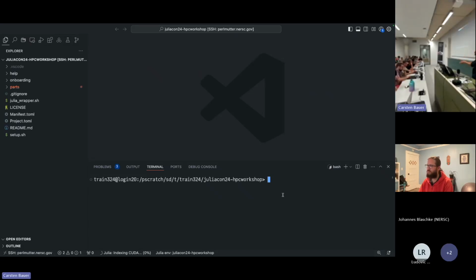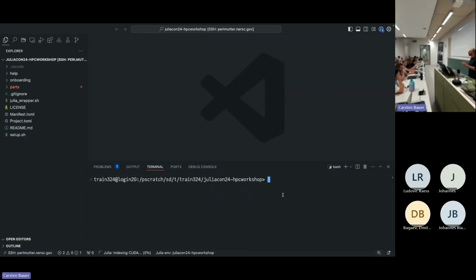At some point you install all your favorite packages, and at some point you get emails from your admin. I mean, typically first a soft quota and then a hard quota, and then at some point you can't do anything anymore in home because of the quota. There are multiple reasons to go away from home. On the cluster that you use outside of Perlmutter, it depends on what you have available. Clusters are different, but typically home is not the place where you want to have your Julia depot. Okay.